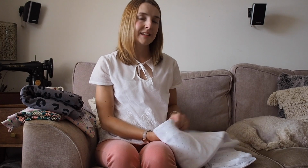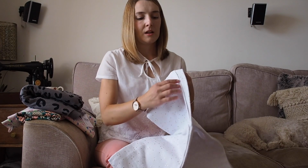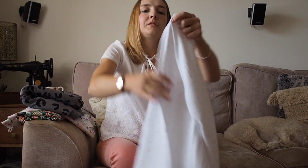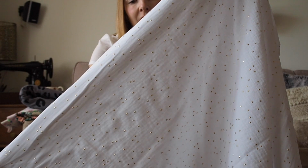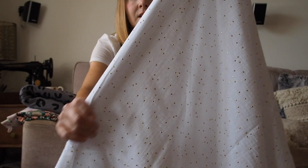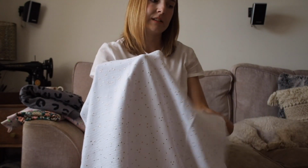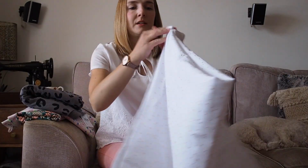And finally, I picked up this cotton double gauze fabric with really lovely little gold flecks all over it, and the gold spots are actually raised, so they feel really nice. And this is going to be a dress for my daughter, and it is actually part of the same collaboration, so I'm not going to say what I'm actually going to make with it yet, but I love double gauze.